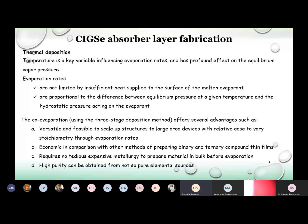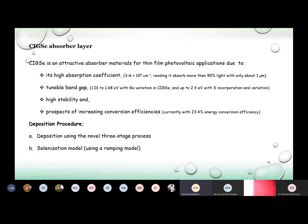rates and evaporation sources. For this, we're working on CIGS, which we already know has different advantages for application in solar cells, including its high absorption coefficient. The bandgap is tunable between 1.0 and 1.67 electron volts with gallium variation, and recently, with bandgap engineering and sulfur incorporation, it can also be increased up to 2.4 electron volts. It has relatively high stability, and the efficiency keeps increasing with research. Right now we have about 23.4% conversion efficiency with this material.